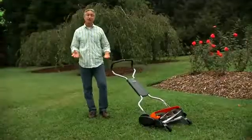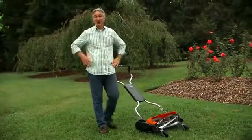Now, as good as reel mowers are, they're not for everybody. If you have a really big lawn or one that's hilly or requires a lot of maneuvering, well, it may not be the best choice. But reel mowers are ideally suited for smaller lawns or where you can get in a long straight run. So let's talk about the reasons reel mowers are the greenest way to cut your grass.